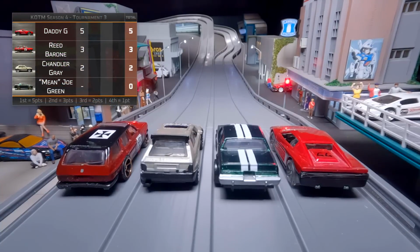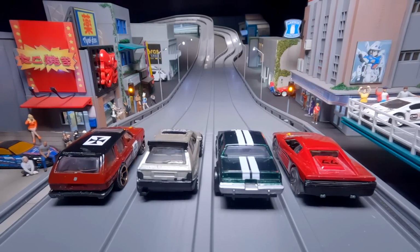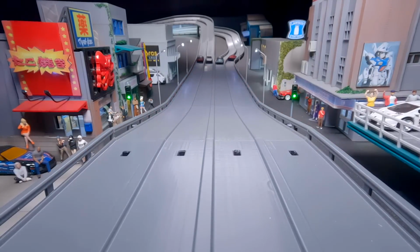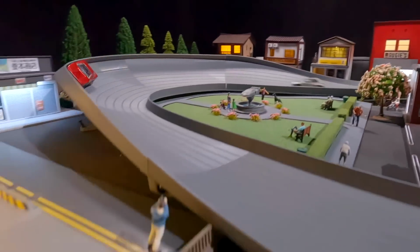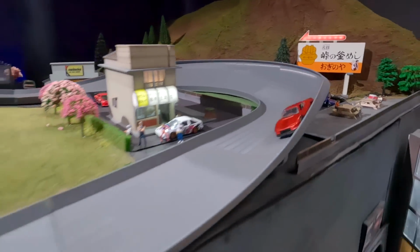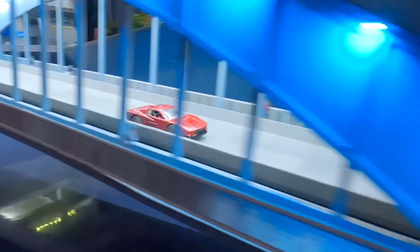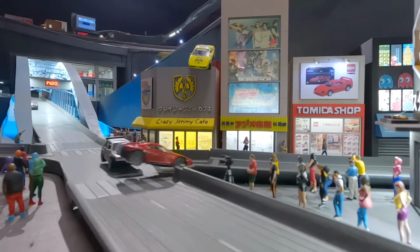Let's see if anyone has a chance of keeping up in race 2. This time we got Reed Barron starting on the far left, Chandler Gray to his right, Mean Joe Green starting in lane 3. Daddy G once again out in front, pulling way ahead. Well, this is what happens when you race a Ferrari against a Buick and an old station wagon. Yeah, well, this is the qualifying round, so the whole idea is for the top 16 cars to make it into the tournament. And right now, it looks like Daddy G will be one of those to make it through.